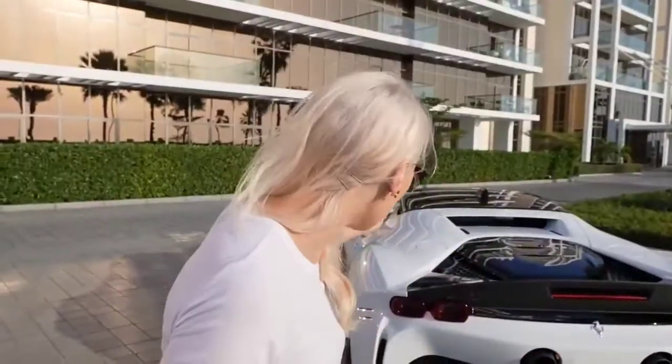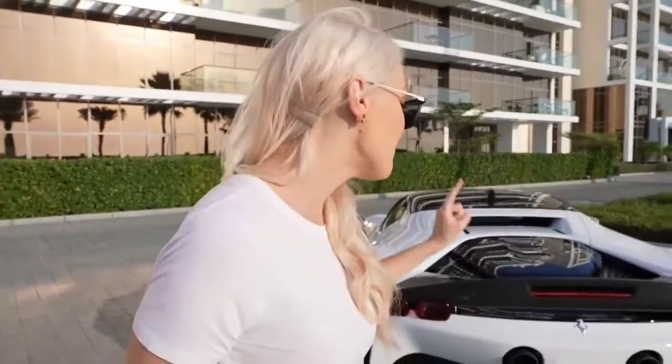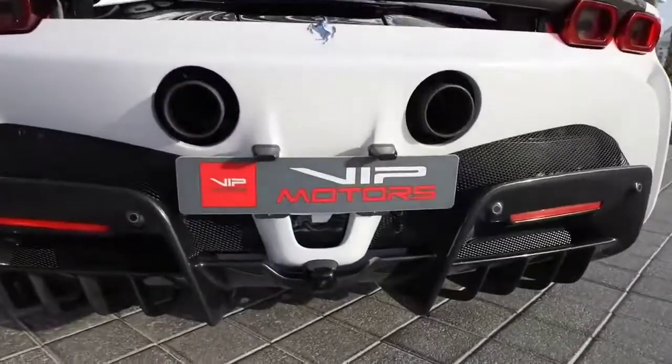Right, this right here is so hard to get your hands on, like they're very few and far between. So a massive thank you to VIP Motors here in Dubai, who has one of these babies for sale right now. They brought it down for the Supercar Blondie family just so that we can check this out.